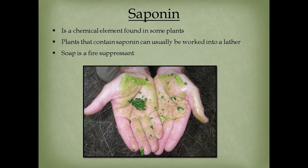So plant chemistry is important. I talked about conifers being the most flammable plant type, and we're looking for chemicals that are more resistant, which one is called saponin. And this is my hands with some Philadelphus lewisii leaves. That's our state flower, actually.